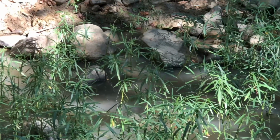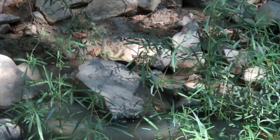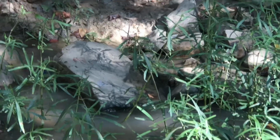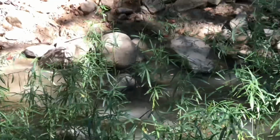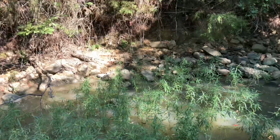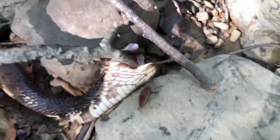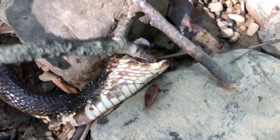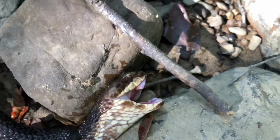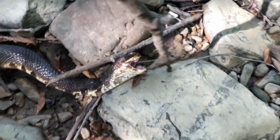Where did he go? There he is. Oh, he's squirming. I just shot him. Again. See those fangs? Woohoo. Oh. He ain't quite dead yet. Yeah.